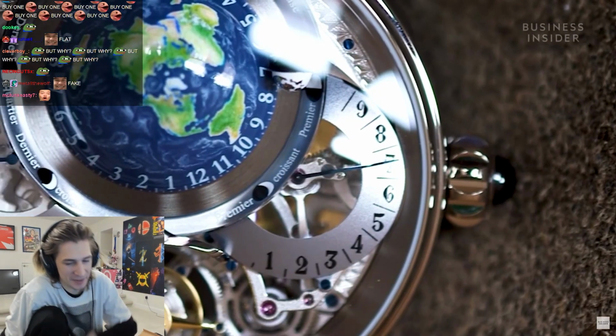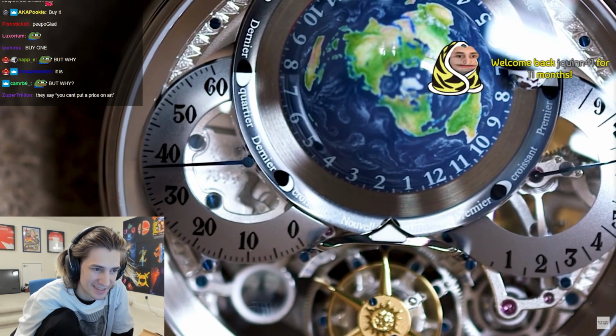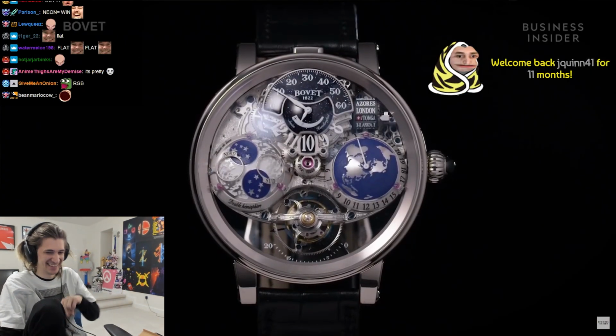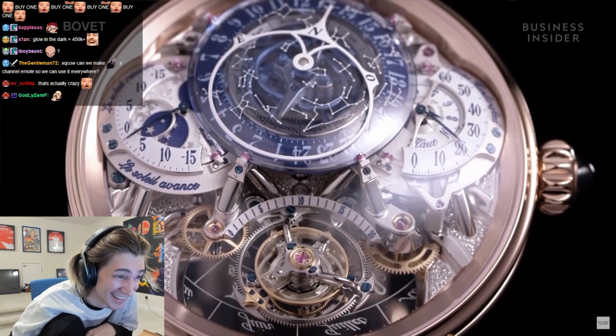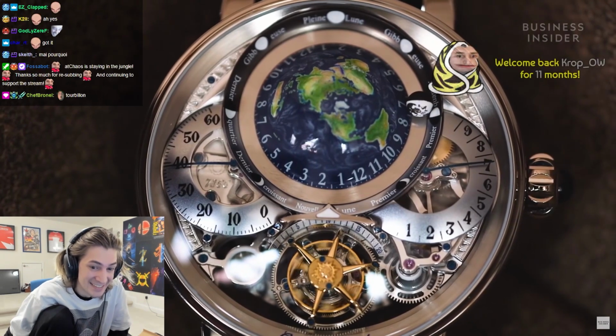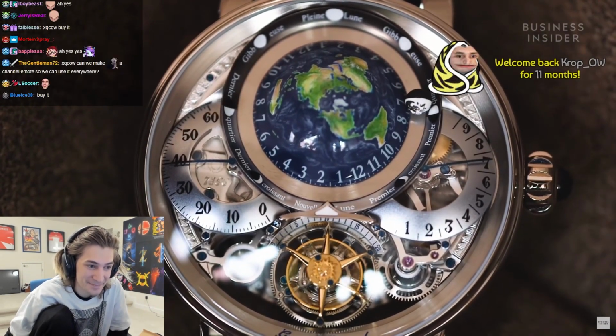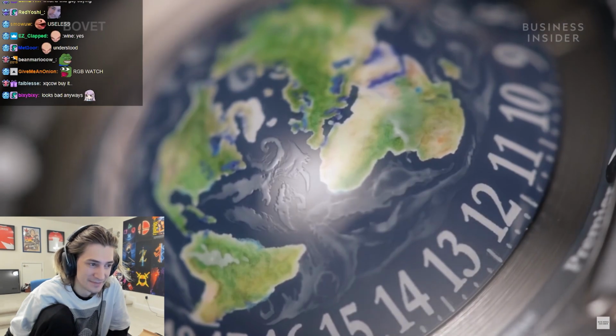Compelling. But this particular wristwatch is in a class of what are called astronomical complications. These are timepieces that show often the relative position of the stars to an observer standing on Earth, or in this case, the relative position of the sun and the moon relative to an observer standing on Earth. So the centerpiece is this revolving, hand-painted depiction of the upper hemisphere, the northern hemisphere of the Earth.